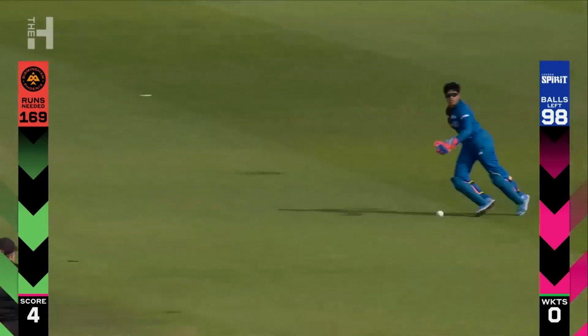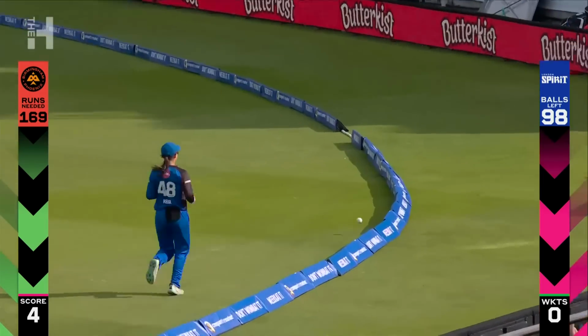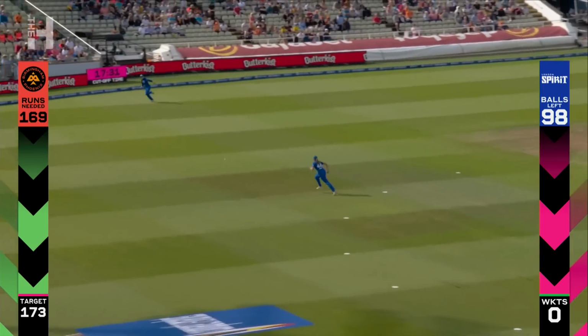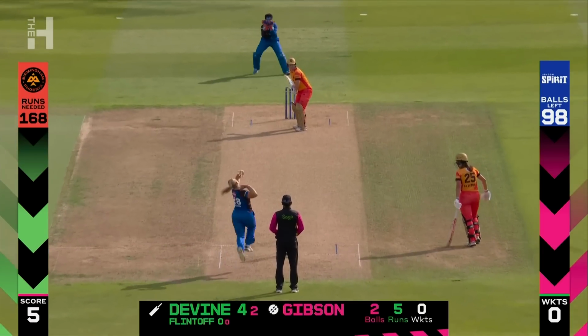Gibson just getting a line wrong. And Sophie Devine just helping it along. Fine leg is in the circle. Deep square is quite wide. So once it got past, it was always going to be the outcome. She almost did the job of 2 batters the way she batted today.